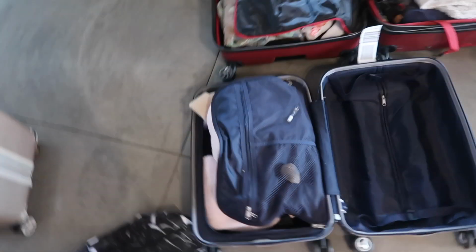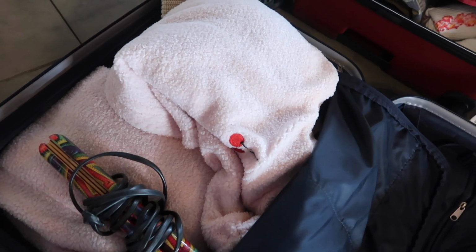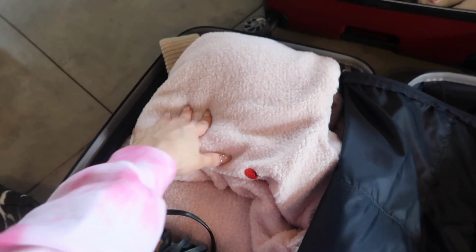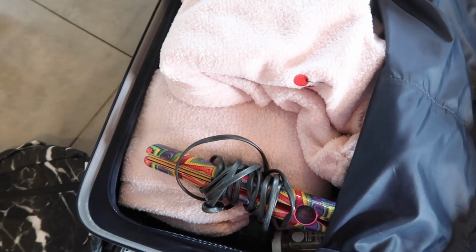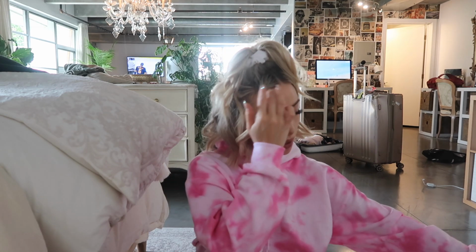Then I also have a carry-on. And I just put my straightener in here. I'm also gonna put my curling iron in here, my vitamins, and anything super valuable. Clayton's Christmas present is over here. Obviously, can't show you guys because he has to edit this vlog, so you'll see when I give it to him. And now I'm gonna show you guys what I put in my carry-on purse.